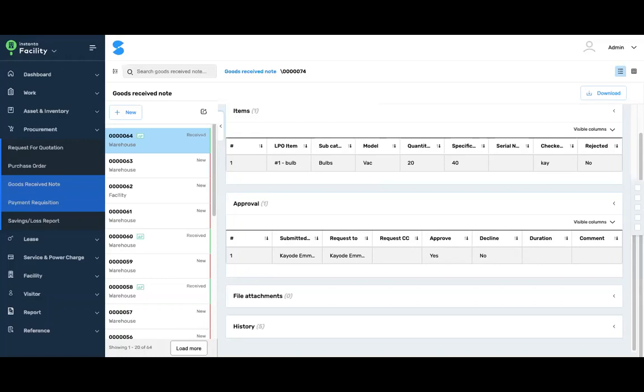Okay, payment requisition is used for making payments. Like I explained, once you receive the item to the store, you want to request a payment, you can use this to send payment to finance, and finance makes payment for that particular item that was received.